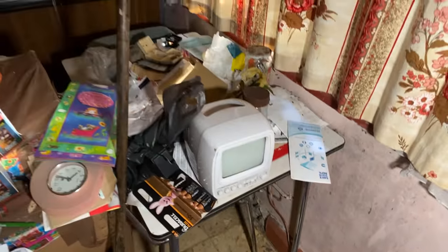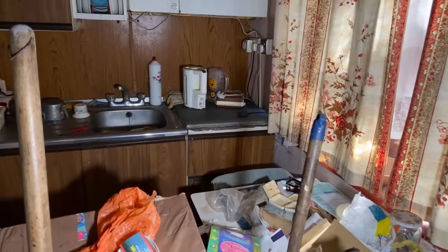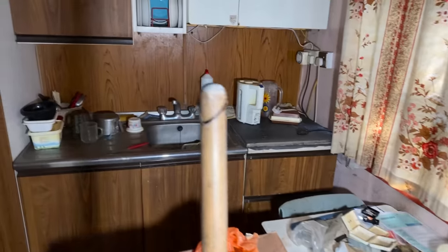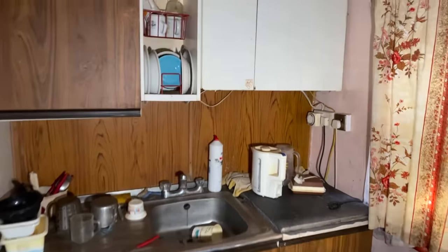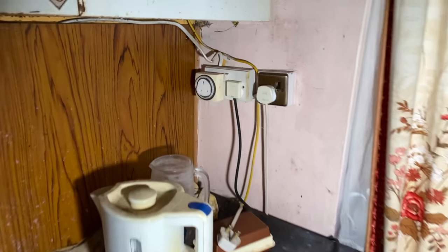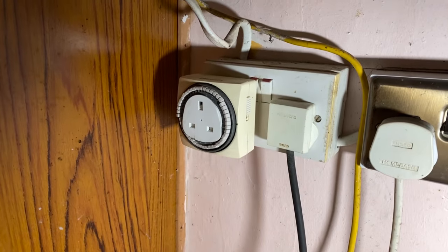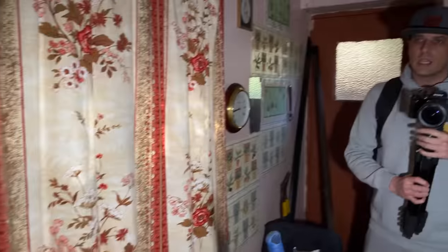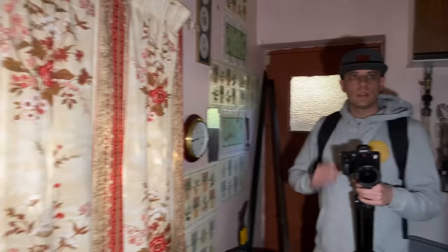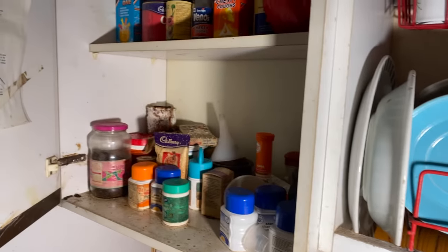Okay, guys, we are now in this house, and I cannot believe the amount of stuff that's been left in here. And I can't actually believe, by the sound of it, it sounds like the power is still on. Something ticking away over here. I think you guys can hear that. That's absolutely crazy. Like, this place is completely overgrown. Nobody has been in here for a long, long time.